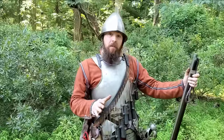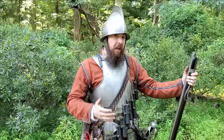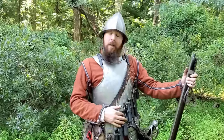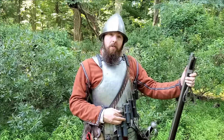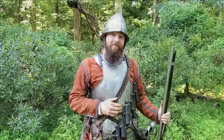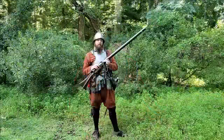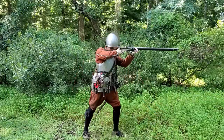That being said, since we still like to know exactly how fast it can be done, we're going to give it a shot today, see exactly how fast I can go through a series of shots with this weapon. Present your piece. Give. Fire.